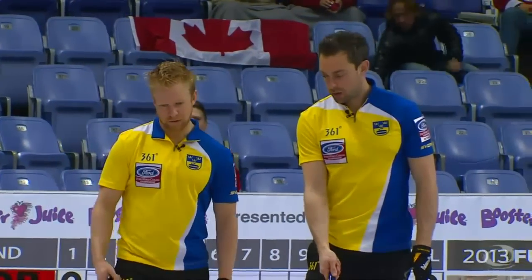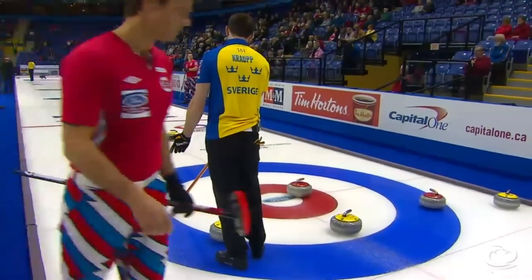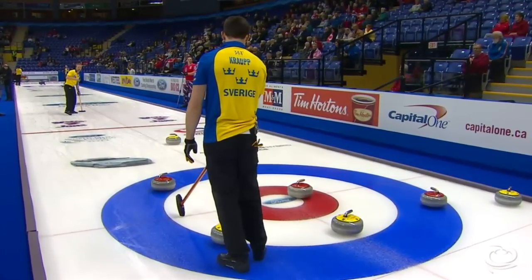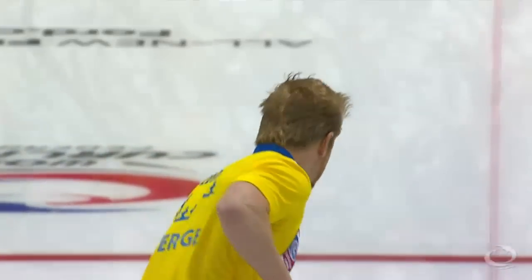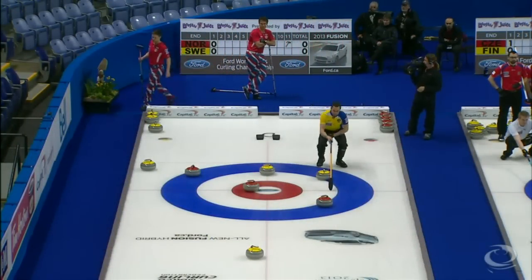The red stone probably about a foot too heavy. So this shot of his here just has to come by the guard and find tee line weight, angle freeze. If it's a foot higher, he's got to deal with it. He's got to move it. So much more difficult if that rock is just 1 foot shorter.